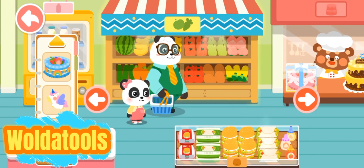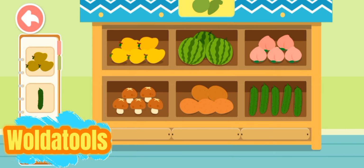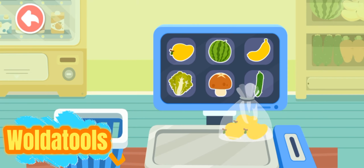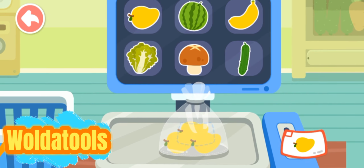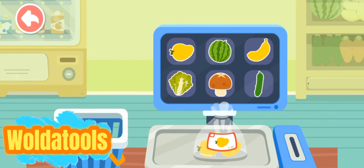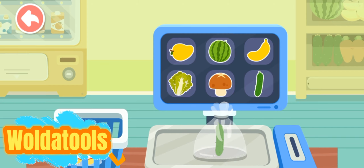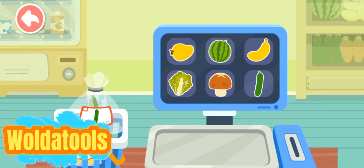What should we get? Fruit and vegetable section. Find all the fruits and vegetables you need. You're so smart! Awesome! Which should I tap to weigh fruits and vegetables? All done! You're great!